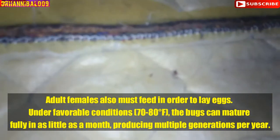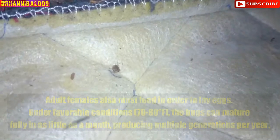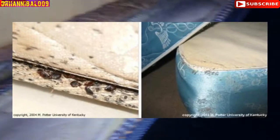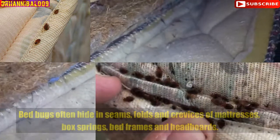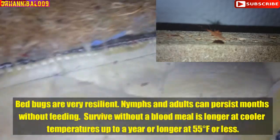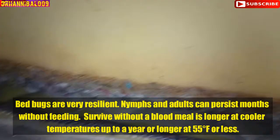Under favorable conditions, 70 to 80 degrees Fahrenheit, the bugs can mature fully in as little as a month, producing multiple generations per year. Cooler temperatures or limited access to blood prolong the development time. Bed bugs often hide in seams, folds and crevices of mattresses, box springs, bed frames and headboards. Bed bugs are very resilient. Nymphs and adults can persist months without feeding, which is unusual for most insects.